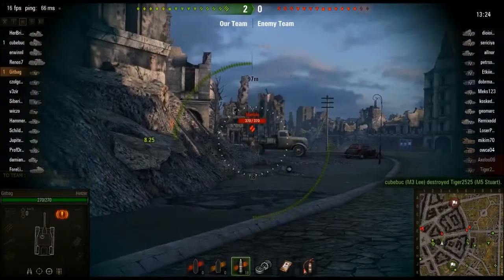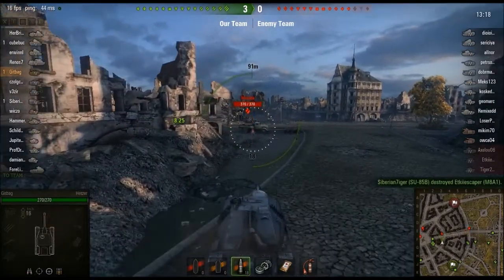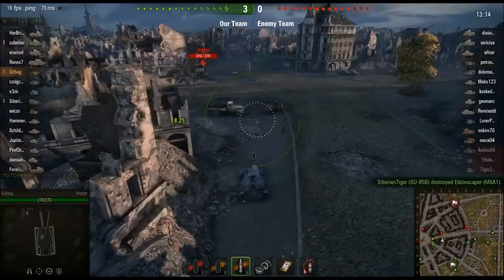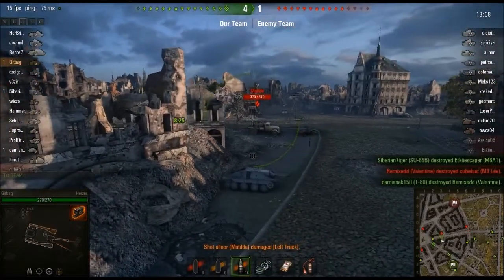Now this is a bit more of a tougher cookie. The Matilda, tier 4 British medium tank. You just saw me playing it in the last match and get eviscerated with it. The Matilda is unfortunately a tougher opponent, and he's got a much higher penetration gun, so I'm going to have to be a bit more careful with him.